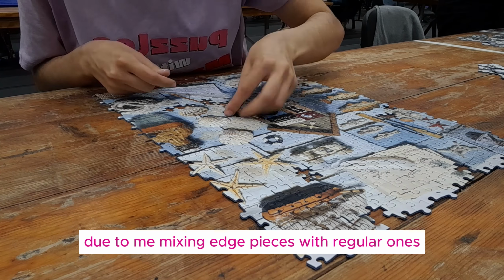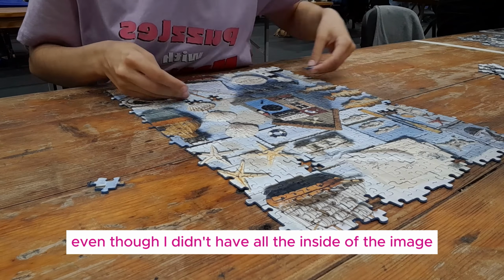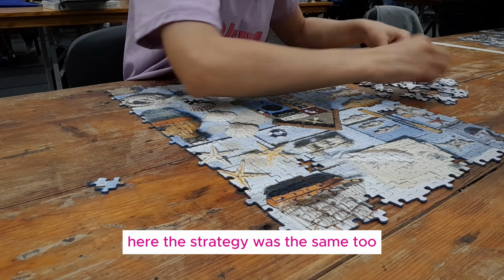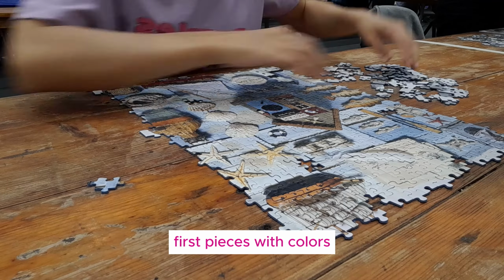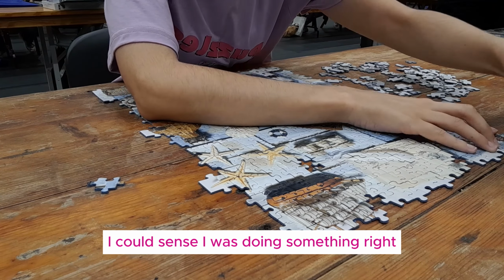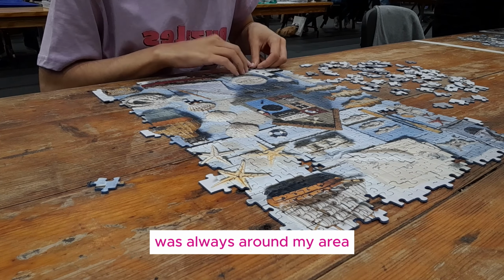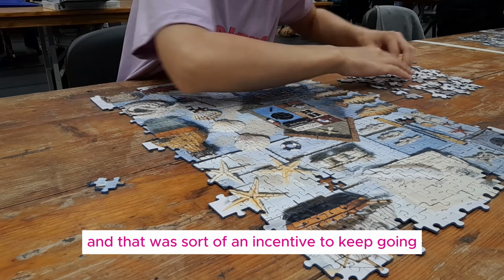Due to me mixing edge pieces with regular ones, I decided to start the edge even though I didn't have all the inside of the image done. Here the strategy was the same too, first pieces with colors, leaving the white ones for last. As I was doing the puzzle, I could sense I was doing something right because one of the jury members was always around my area, and that was sort of an incentive to keep going.